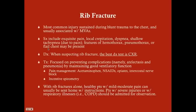So the rib fracture is the most common injury sustained during blunt trauma to the chest. Typically, it's associated with high energy trauma, particularly motor vehicle accidents, but you can see it in sports as well. The major symptom here is exquisite pain, and it's the pain that really drives our treatment and drives the complications. You can also note on your initial physical exam local crepitation. The patient will often find it difficult to breathe, primarily because of pain.